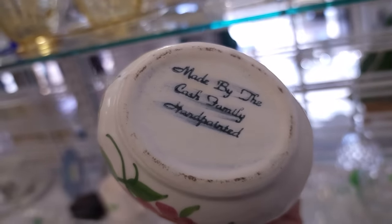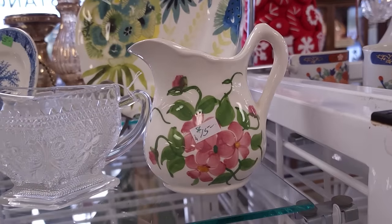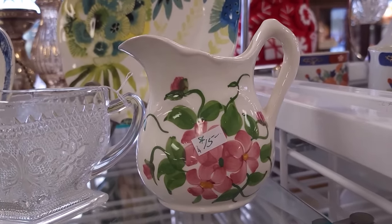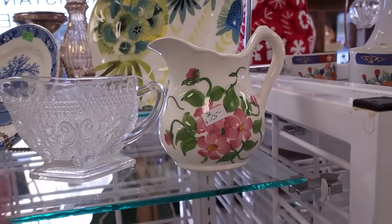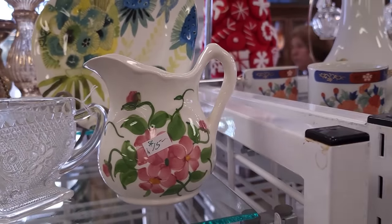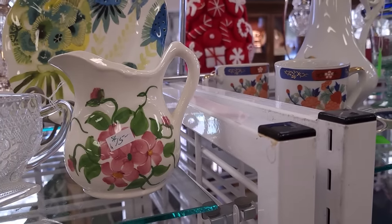All right, what's this little guy here? Made by the Cash, oh, it's a Cash family piece. Now the Cash family is associated with the Blue Ridge? Why did my brain just go blank? Blue Ridge Potteries, and that's why it has a very familiar look. They're asking 15, which I think is about retail, so we're gonna leave that one.